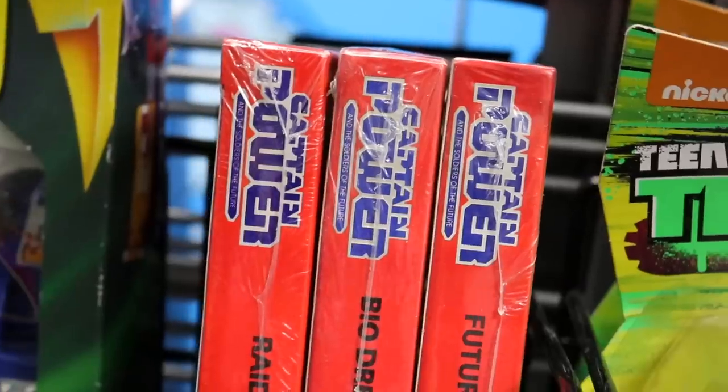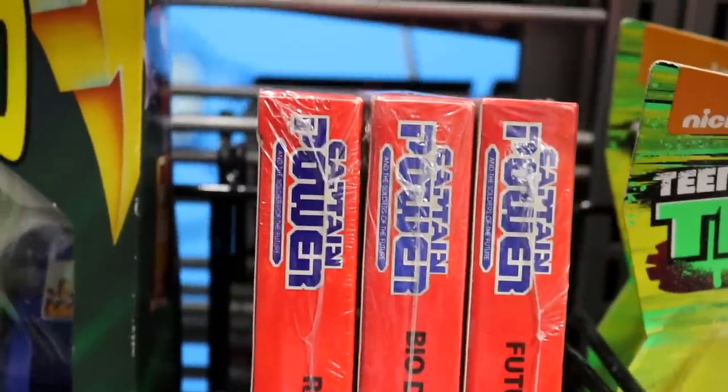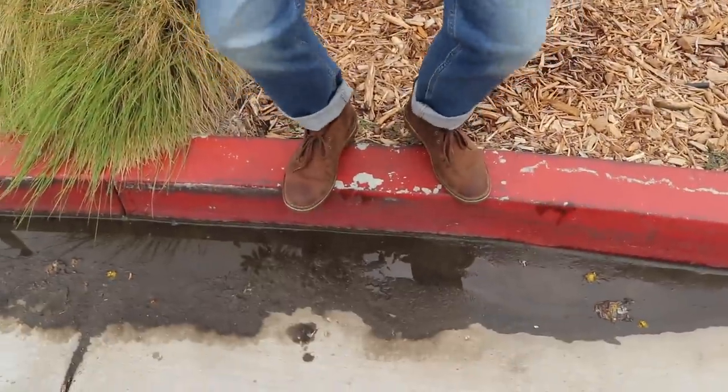That was awesome. So to get all these for $5 each, super good deal. I'm super happy. I desire this. I yearn. Captain Power. And I'll be honest, even though they're sealed, I've gotta open these up to see if I can find some toys and play around with them in the future. I think it's cool.